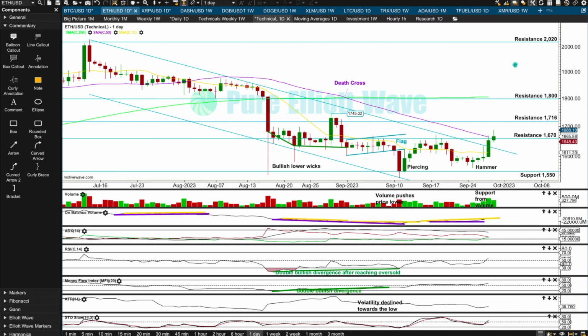On the daily chart, technicals for Ethereum, we see the same channel, we see the same breach, and it's really nice to see so far today price is moving above this next area of resistance at 1670. A little bit of a longer upper wick developing, but there's still a few hours to go for this session, so we don't know how it's going to close yet.